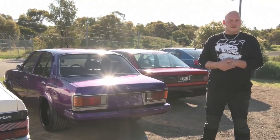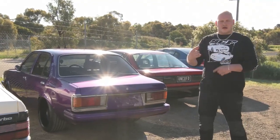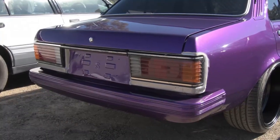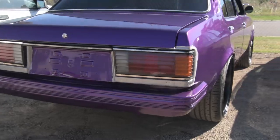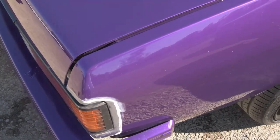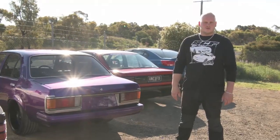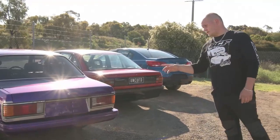Originally it had, sorry about the wind here, some aftermarket tail lights and stuff like that, but we've changed them back to the original, so we've gone and fitted them. Basically from here, it's just going to go and get the paint and panel done just to blend it in around the back end, and it's sort of ready to go. He's going to do plenty of summer cruising in it.